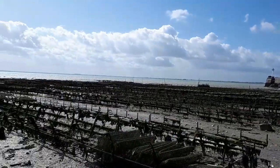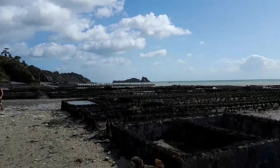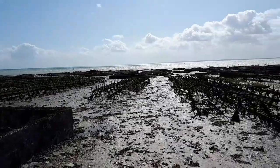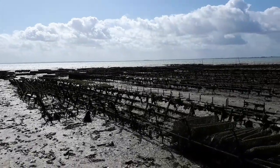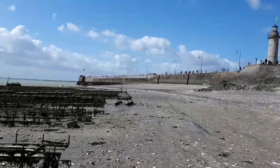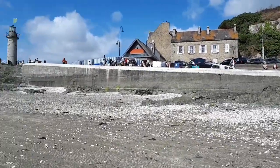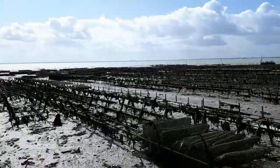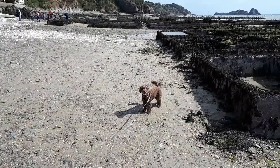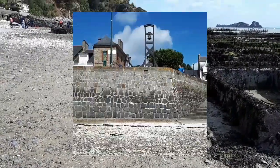Morning, let's try this with the wind. Good morning, still morning. Here is where all those delicious oysters come from. Here are the nets with the oysters in. There also, and then you can buy them right there in the stands. Yeah, very nice. She only wants to go into the water, but it's still low tide, so no water here.